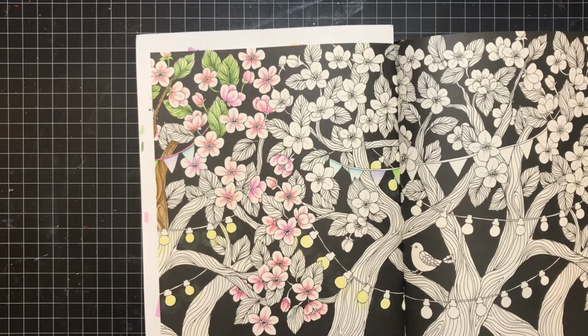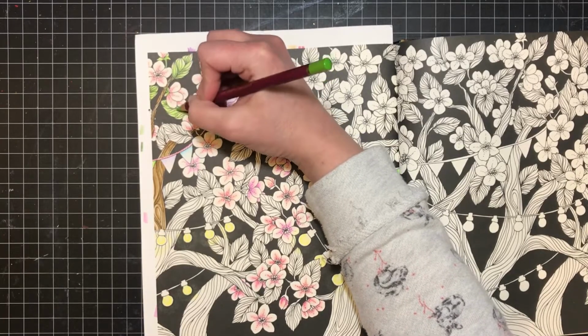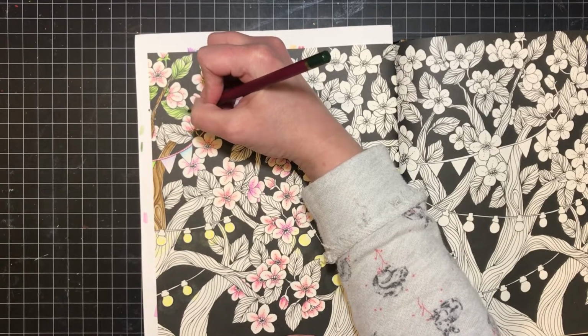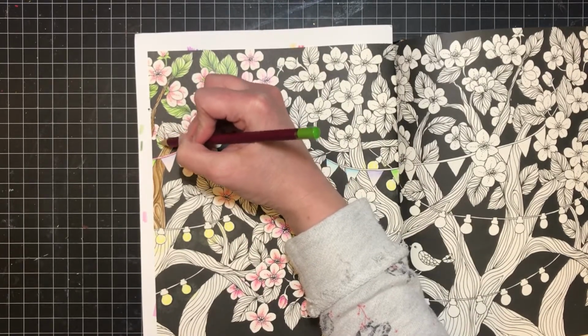Let's see. Would you rather color in silence or color with background noise? I much prefer to have some kind of noise in the background. My husband usually leaves the TV on upstairs. So I'll either have that or I'll have the kids playing video games, or if nobody else is home, I usually have YouTube on.